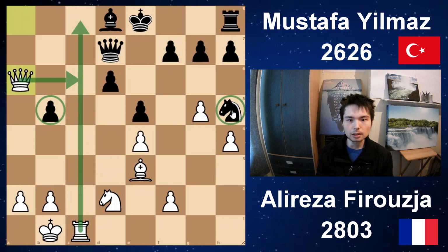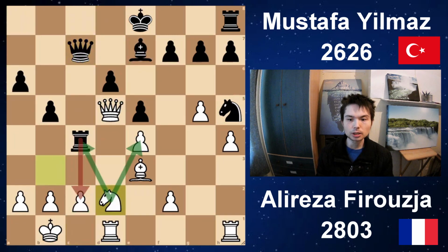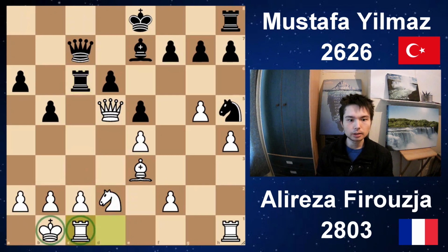This knight has been on the edge the whole game. Look out for that. Just look out for that. Firouzja makes it look so easy. He's basically shutting out the bishop and the knight the whole game. So if we go back to this position, Mustafa retreats the rook and now goes rook c1.